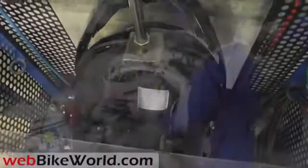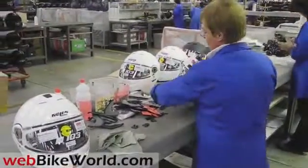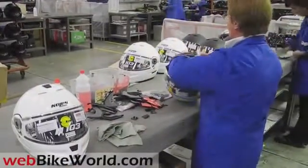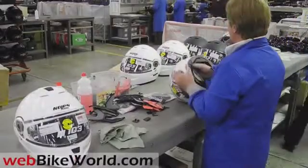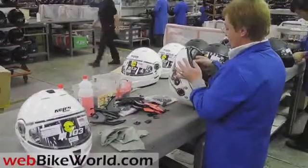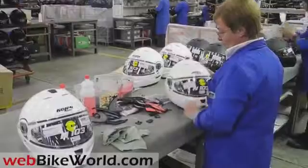Here's the final assembly floor with the very popular Nolan N103 flip-up shown here, going through final assembly and inspection, and the final protective decals and manuals are installed on the visor and face shield, and the helmet goes into the box ready for shipment.